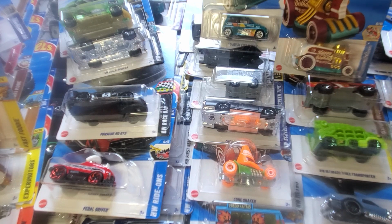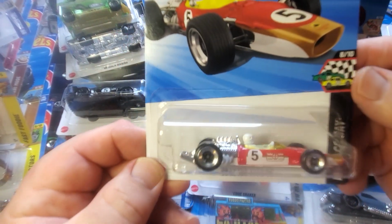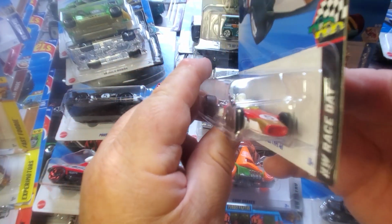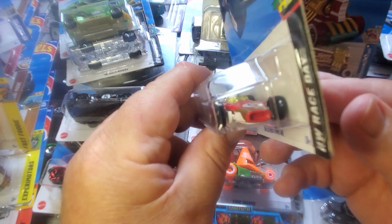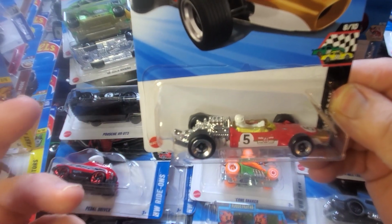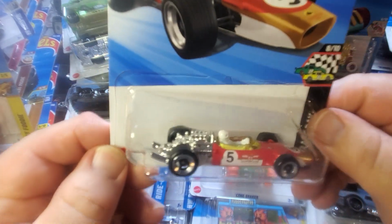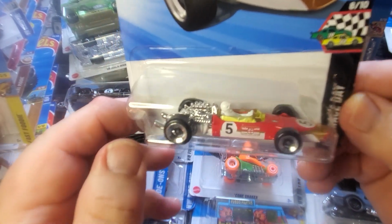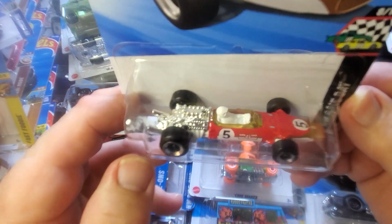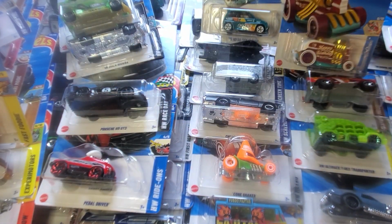Now, this is a real race car right here. Collector number 193, '68 Lotus Type 49. You may recall this was a new one last year, and it came out in green with the numbers 4 and 5, which represented real racers and their numbers from back in '68. And I believe this too, also number 5 in red, represents a real actual racer. And this is a sweet car. Very nice Indy race car. That's a must-have for a lot of people.